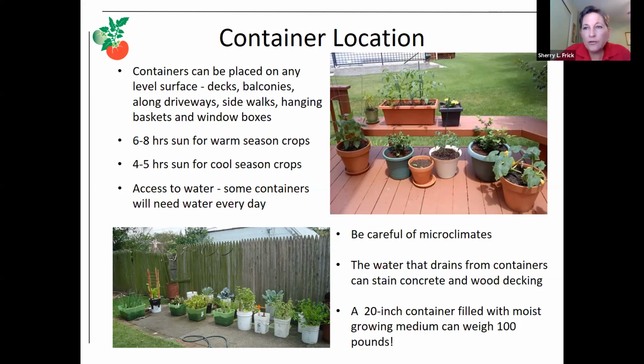Now, for warm season crops, which we'll describe in a little bit, you need 6 to 8 hours of sun. Make sure your containers are getting that kind of sun for those warm season vegetables. And for your cool season crops, it only needs around 4 hours of sun for those.